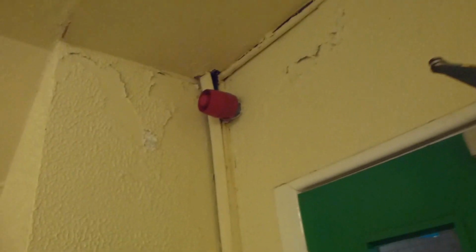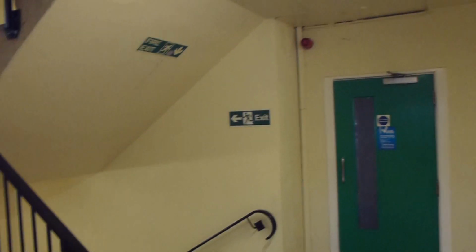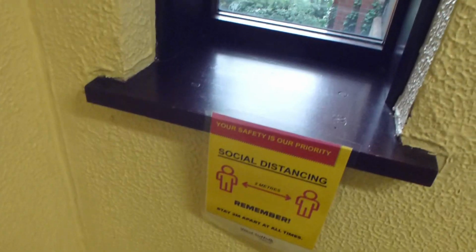Oh, the Vantage sounder. Hang on, that's on the Roshni base. That's unusual, I've never seen that before. I don't think that could be done. That's quite clever. There's only a CCTV camera downstairs.